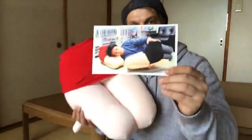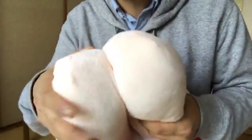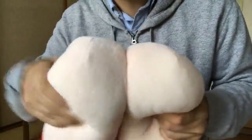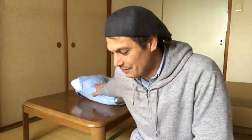The quality of these is much higher, but it's made out of a plush material. As you can see, it's almost like a stuffed animal, and it just sort of simulates... oh, the internet's gonna love that, me scrunching the legs of the lady. But it does simulate the feeling of lying on a lap, and that might help some guys.